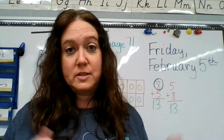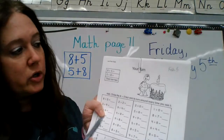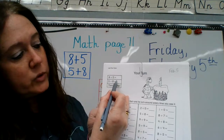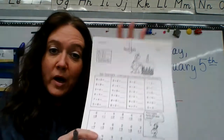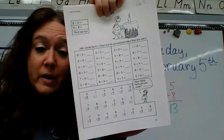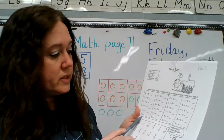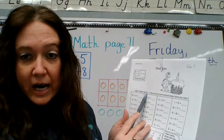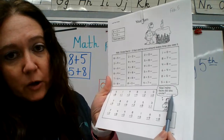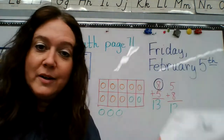So use flashcards to help you memorize those problems. On your paper, go ahead and write 8 plus 5 equals 13, and 5 plus 8 equals 13. Since we're learning it today, it's fine to keep looking up at that, and I bet you'll find it on here a lot of times. In the top part, circle 8 plus 5 and 5 plus 8 every time you find it, and then write how many you found here. You don't need to do it at the bottom, just the top part. Okay?